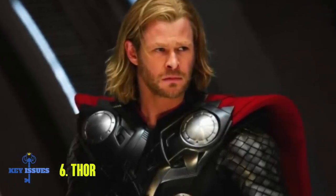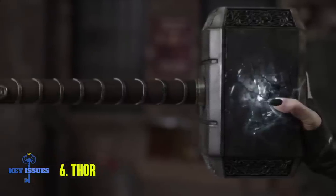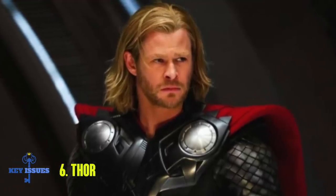The pants are fine and they fit well within the outfit, but the whole thing is tied together with a hammer forged in the heart of a dying star, Mjolnir. A weapon that, when wielded by the worthy, bestows upon the user all of the powers of the god of thunder, Thor. It's a pretty awesome suit.